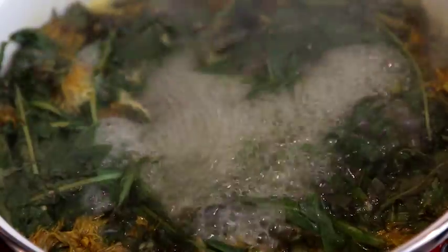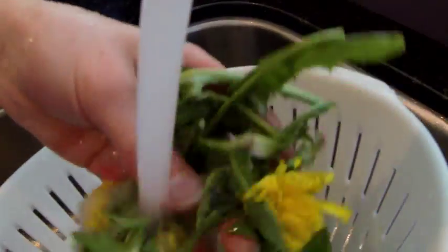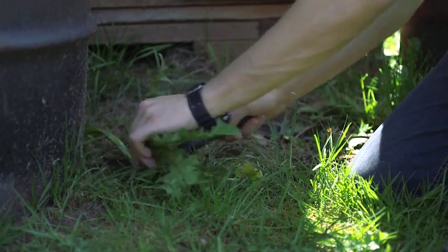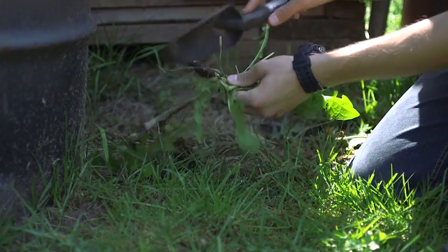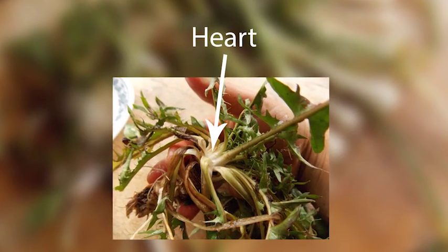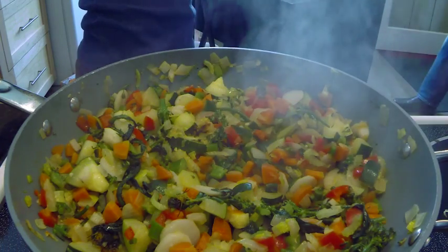If cooking the leaves, put them into boiling water to cut down on bitterness. If there is a lot of dirt coming off of the plant, you may want to cook the leaves in several changes of water. Dandelions also have a white crown, or heart. To find it, cut the dandelion about 1 inch below the surface of the ground. This heart can be steamed, added to soups, salads, sandwiches, or stir-fries.